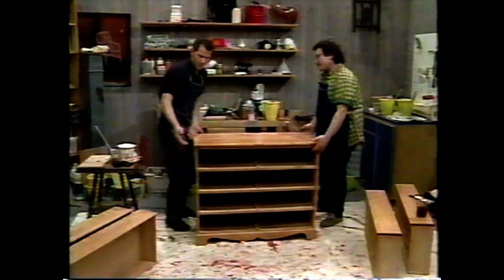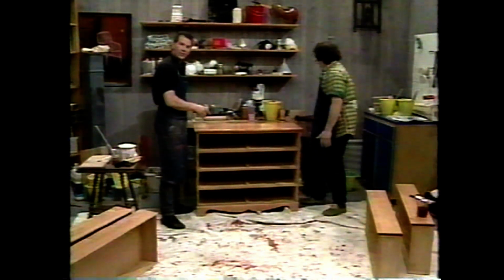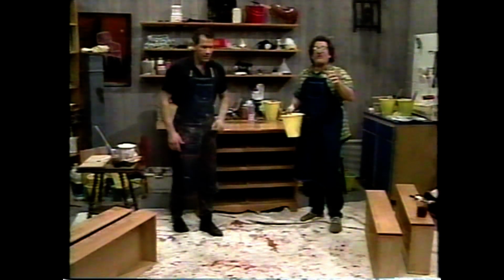But in some instances, 1 coat would be enough. You could easily sand this lightly, buff it with some 4-0 steel wool, and a nice paste wax should be enough, or you could put an automotive wax on it. Let's do some drawers in a variety of finishes.